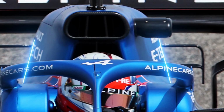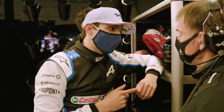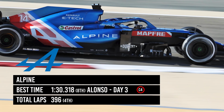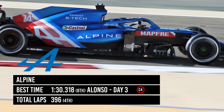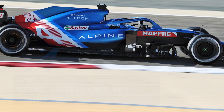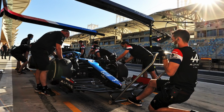While its bulbous airbox stuck out like a sore thumb, Alpine kept a relatively low profile during testing. It set only the 8th fastest time of the 10 teams, completed the 4th most laps with 396, and only cracked the top 9 in the end of day times once. But there were no major problems, and the ex-Renault team ticked off everything on its to-do list.